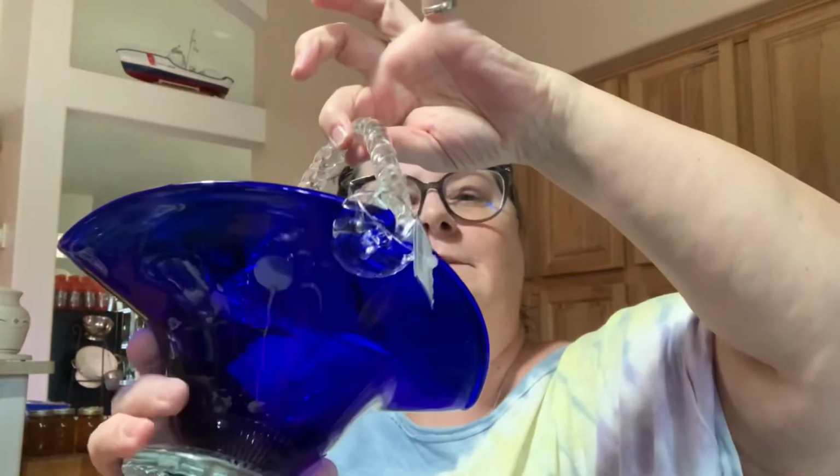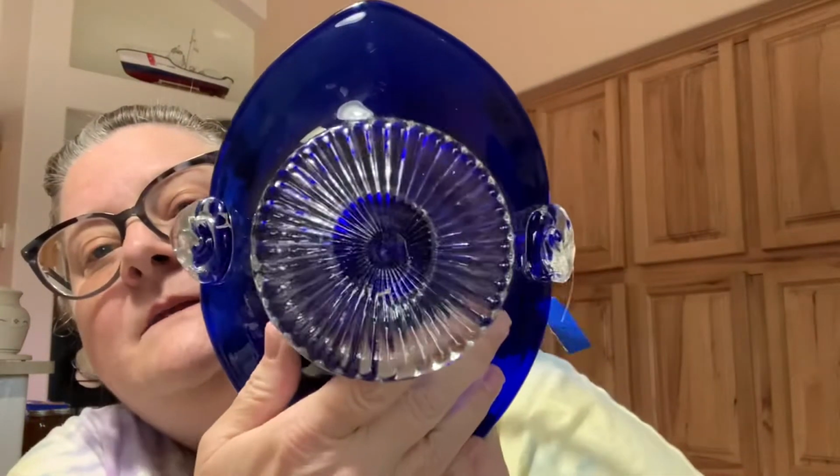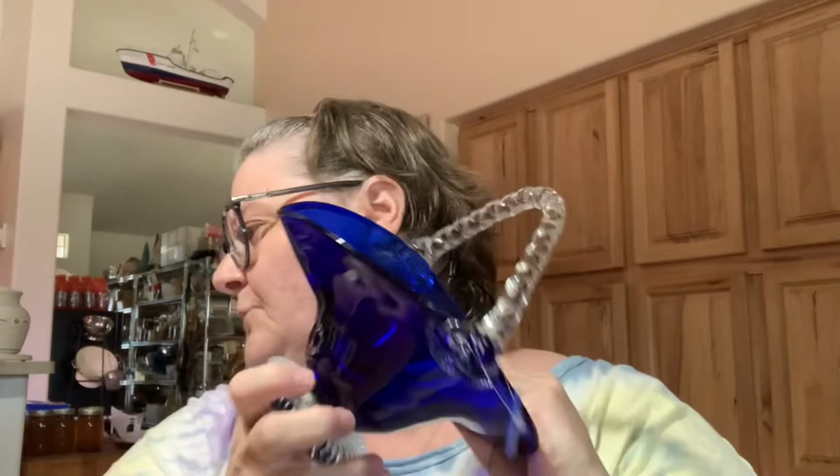Let me show you this basket. This is a hand-blown cobalt blue basket. It has bubbles in it. I don't see any chips, cracks, or anything. It has an applied handle and it has an applied base. And that's the base. So I don't know anything about this. I will have to look this up, but this base looks familiar to me. So I will look this one up because the base speaks to me for some reason.